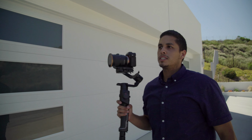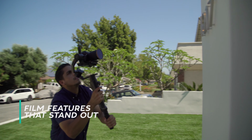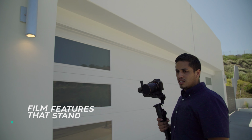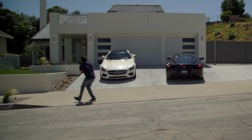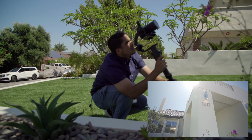Let's keep moving. All right, so right now I'm just filming some of the little accents, like things that actually stand out and make the home, like these cool little light fixtures here, as well as the address over there, and then some of the plants and the landscaping that really make the home unique. So we're gonna get some of those features right now.